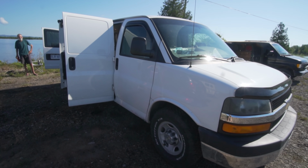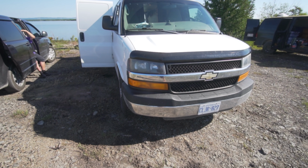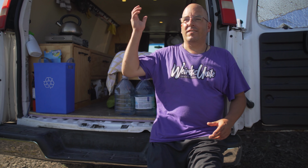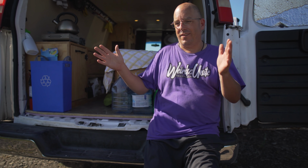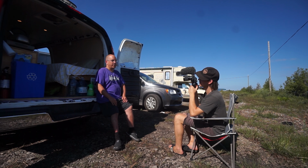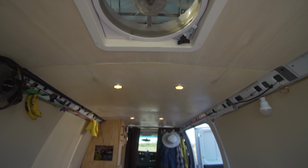So that's kind of why I decided to go with this, and I found this was the best balance for me on size. You know, a Toyota Tercel might be a little small. You know, a Class A is a little too big. You need to figure out where your happy spot is. And for me, it was a cargo van. The bigger the vehicle, the more comfortable you are. Challenges with that too, and the cost and the expense and the insurance.